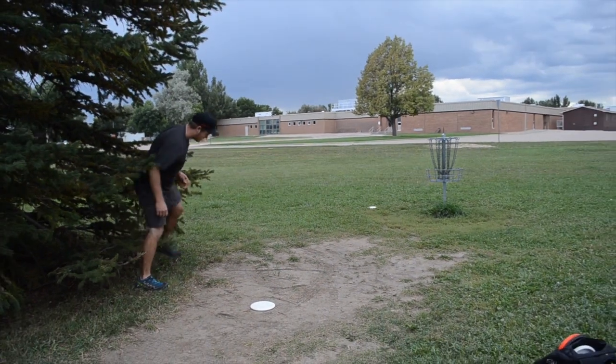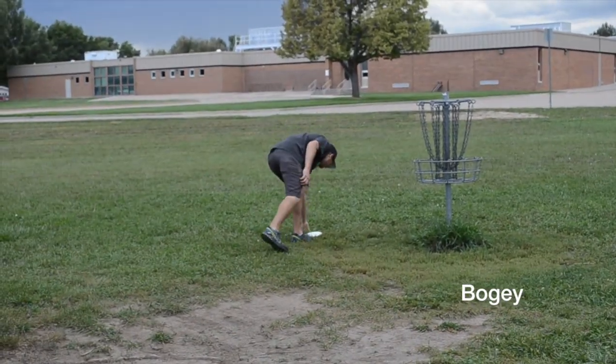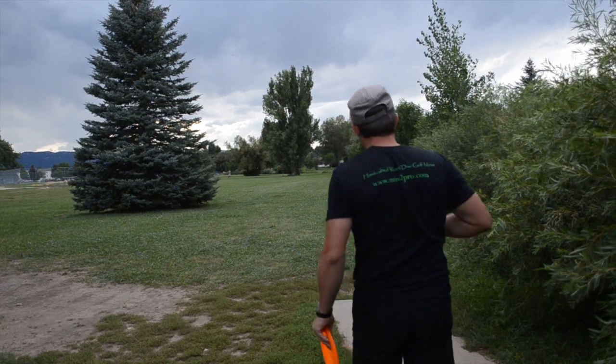Chris was checking it with us to see if he was square. As the rules go, you cannot be any closer to the basket. You have to be parallel to the basket when you're making your putt. So he was checking to make sure he was parallel with us. He is.